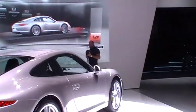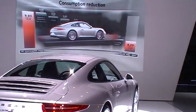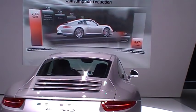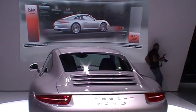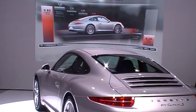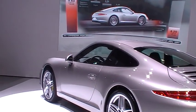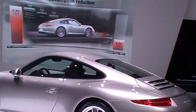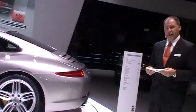Despite 5 more horsepower for the Carrera and 15 more horsepower for the S version, the average fuel consumption is around 8.2 litres per 100 kilometres. That is a 16% improvement over its predecessor. Thanks to Porsche Intelligent Performance, the 911 Carrera with PDK is the first sports car to make it below the 200 grams CO2 emission threshold. But there are many more firsts in the new 911 Carrera.